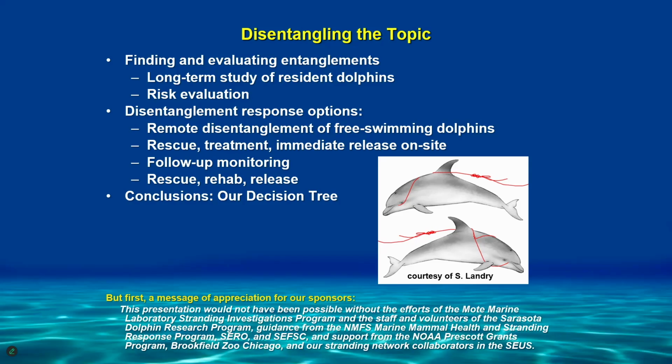But I'd be remiss if I didn't give a shout out to the folks that have made this presentation possible, especially Mote Marine Laboratory's Stranding Investigations Program, the staff and volunteers of the Sarasota Dolphin Research Program, and the National Marine Fisheries Service Marine Mammal Health and Stranding Response Program and its various field offices, with support through various NOAA Prescott grants over the years.